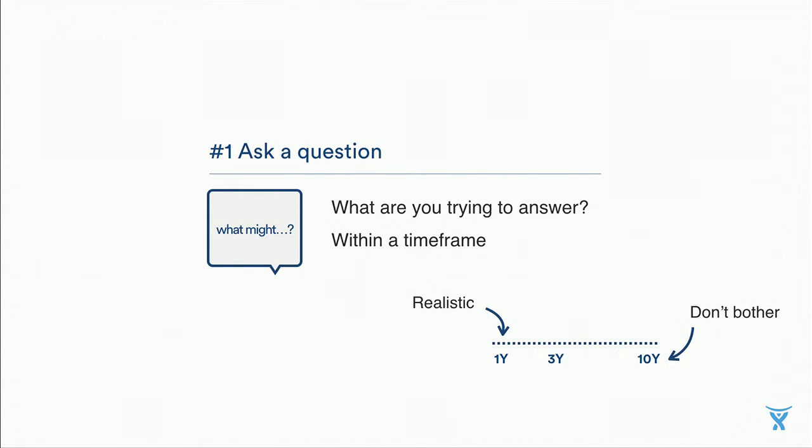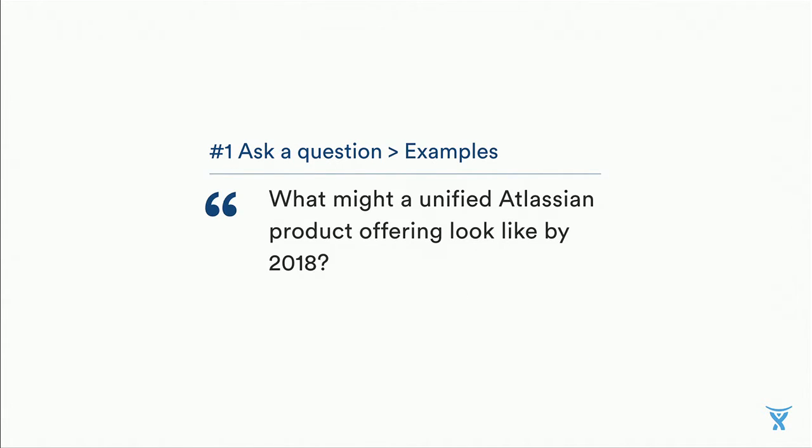I would imagine most of you aren't doing 10-year visions because it changes so much by then. But 1 and 3 year visions are very different. 1 has to be extremely realistic. Your team has to feel like they can get there. With 3 years, you could be a bit of a stretch. You could have some blurry concepts in there, and you'll work it out as you go. So just some examples for you.